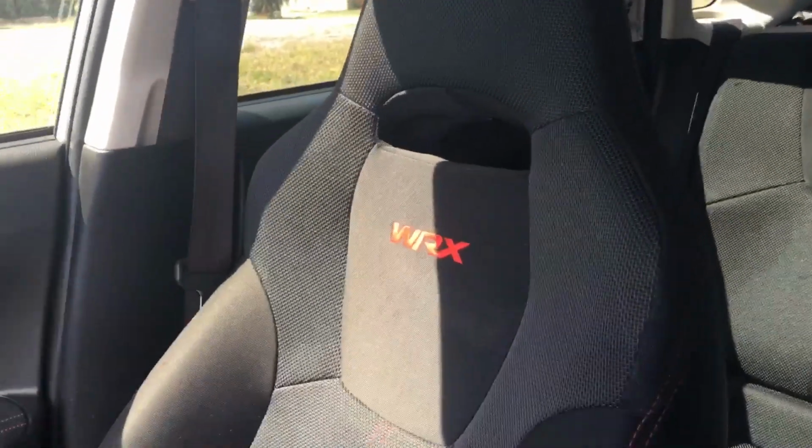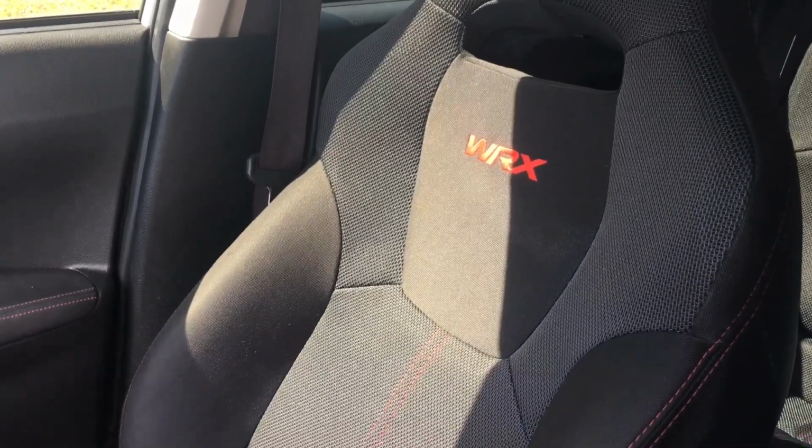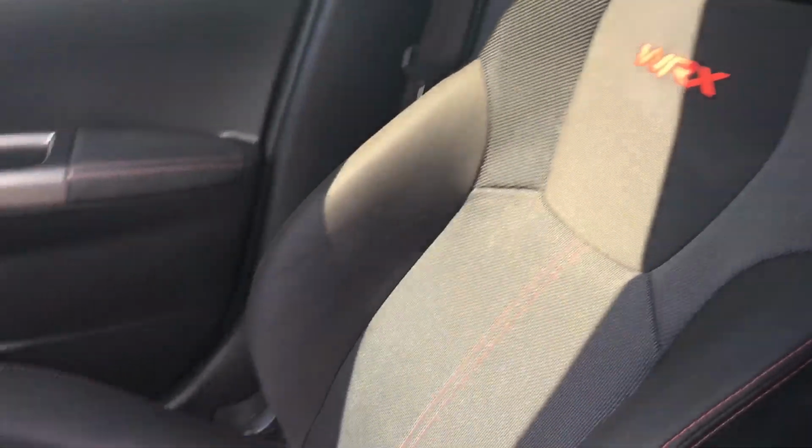My friend did have a limited, and I sat in his car a lot, and it was nice, but the leather was nice. But ultimately, the sport cloth, I think, goes a lot better with the image of the WRX and kind of what you're getting when you get into this car. It just fits it a little better, if that makes sense. But to each his own, definitely. If you want to get a limited, then go for it.